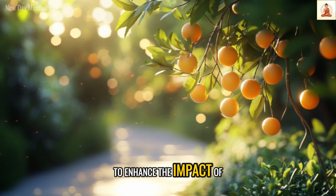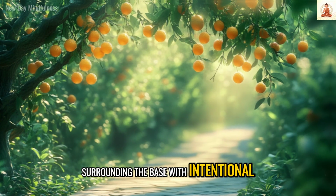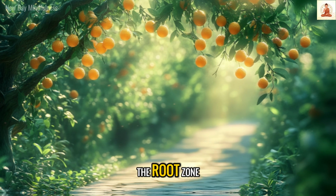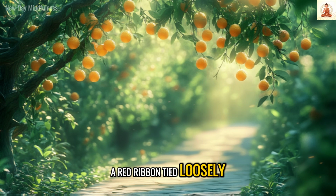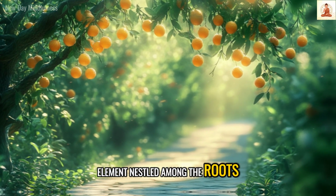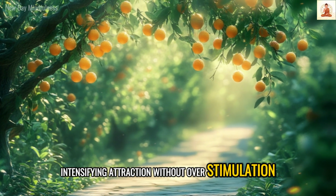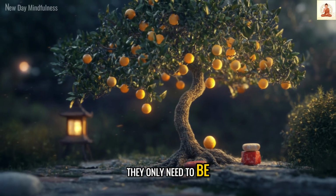To enhance the impact of a citrus tree even further, consider surrounding the base with intentional symbolism. Smooth, polished stones in golden, amber, or earthy tones stabilize the root zone while reflecting the richness of the fruit above. A red ribbon tied loosely around the base, or a small red ceramic element nestled among the roots, adds fire energy to the earth-wood dynamic, intensifying attraction without overstimulation. These enhancements don't have to be elaborate. They only need to be intentional.